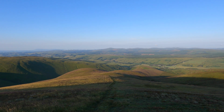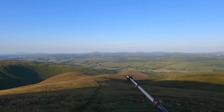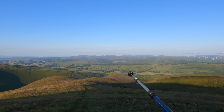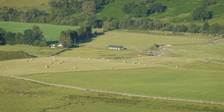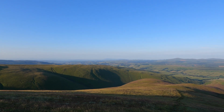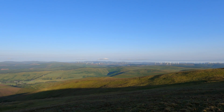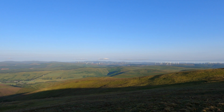Right, making good progress. We're just dropping down this hill here, through where the fence is, and then drop down the shoulder. I can see where I've parked beside sort of a village hall, an old village hall thing. I can see that from here. Yeah, I would say it's going to be another cracker day. That's just nearly down off the hill.